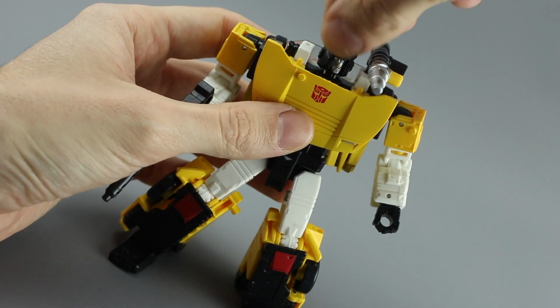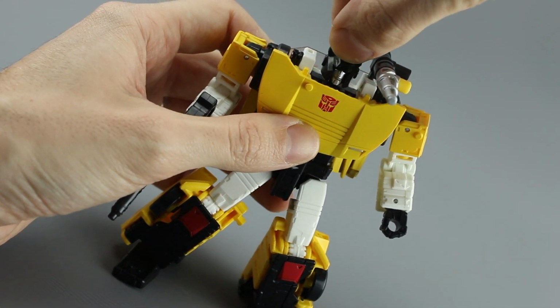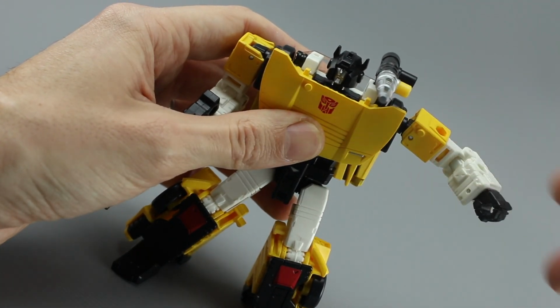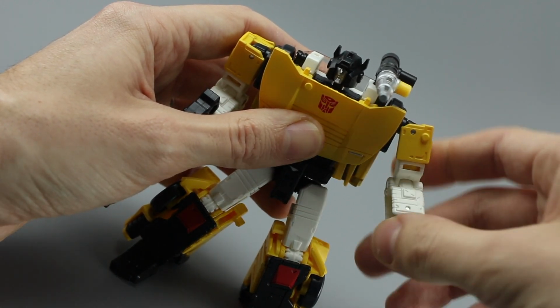Now, in terms of articulation, the head is on a ball joint, I believe, so it's got a very free range of motion, and it can look up and down quite decently as well, so that's really good. In terms of the shoulders, they go all the way out to the side. That's really, really good. And then, of course, they go up and over 360 as well.